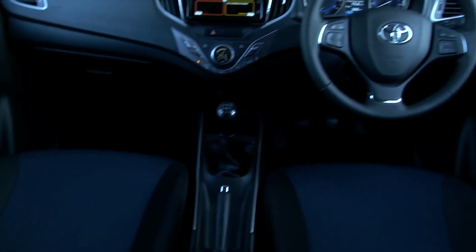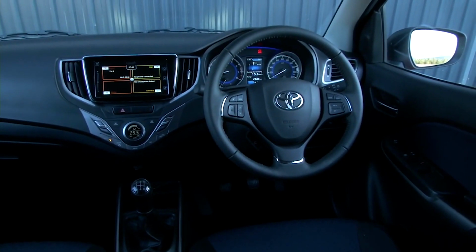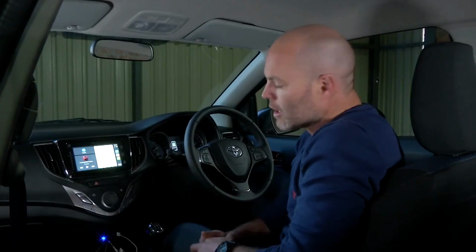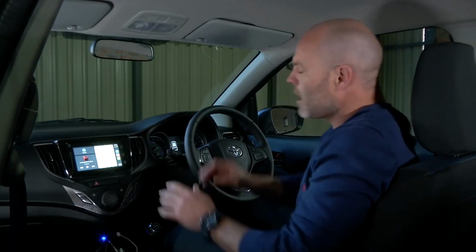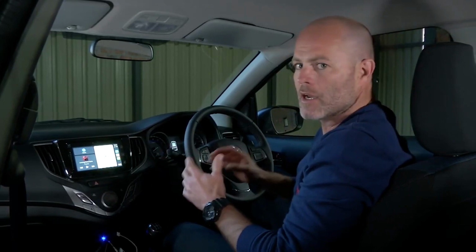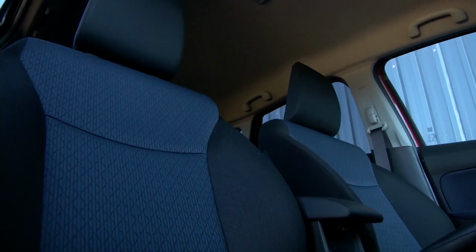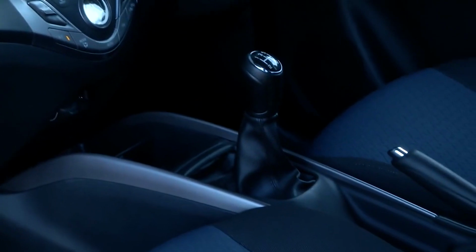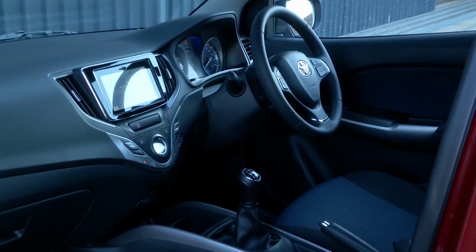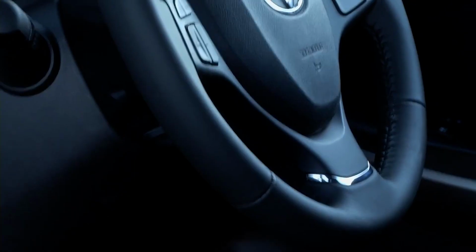The rest of the range comes with your standard CD player. You also get USBs, but obviously no smartphone connectivity, and there's Bluetooth, so you can pair your phone in that way. There's a 12-volt charger in the front on the entire range as well. But I think the key thing for me is I really like the interior and the layout of the Starlet. If you think back to the Etios, this is like chalk and cheese, miles better. Everything is well integrated. Even the way the screen fits into the air vents, and the layout is clean, sophisticated, upmarket. This is good.